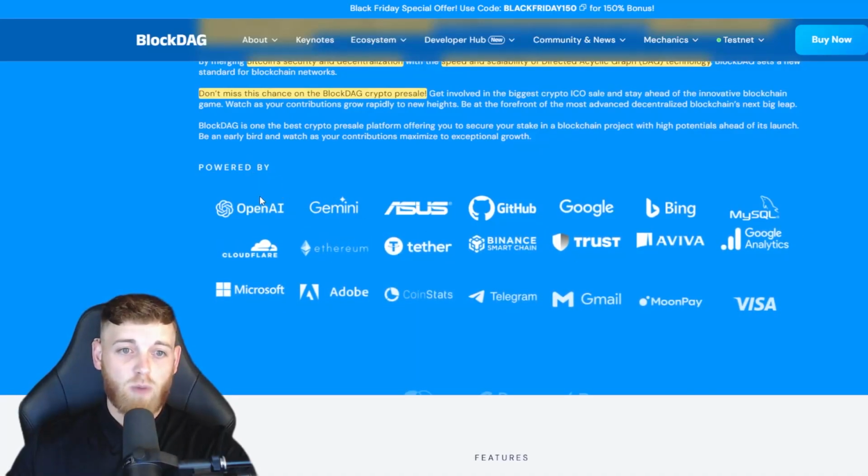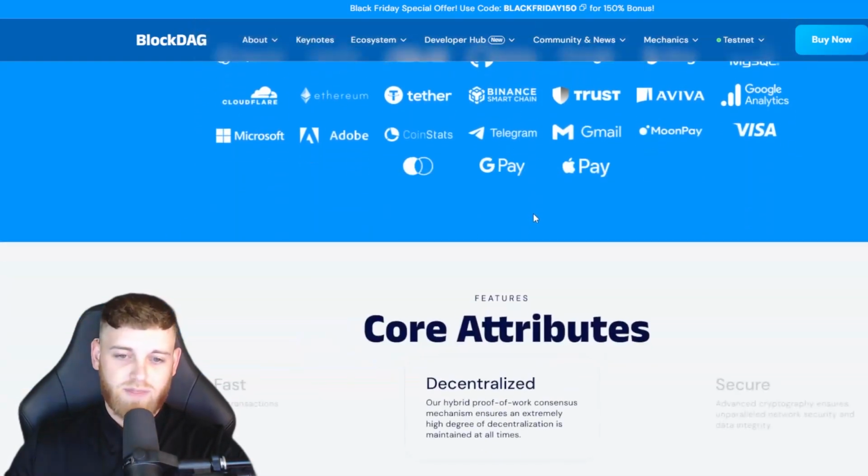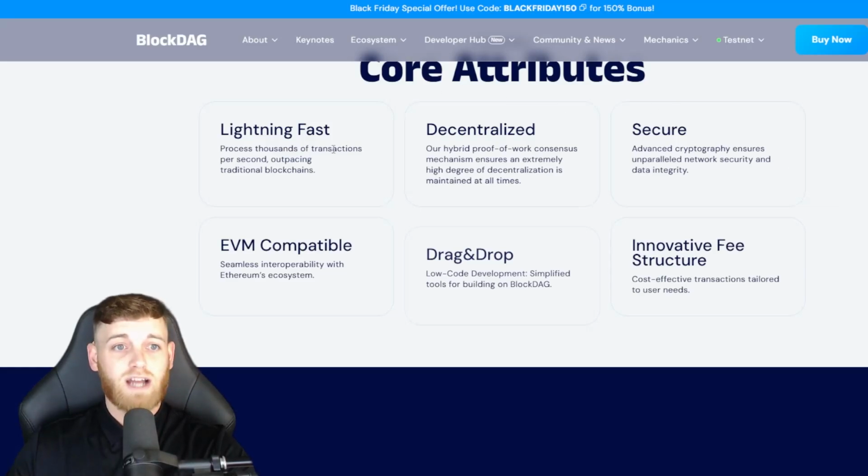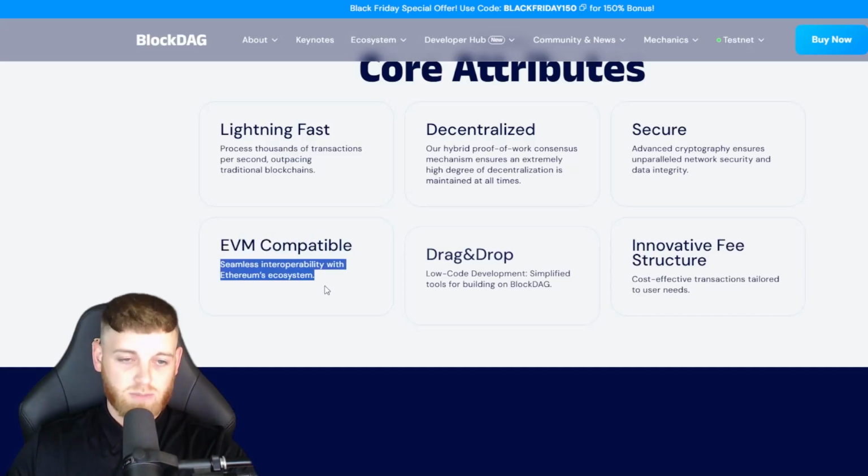And you can see they're powered by OpenAI, Gemini, GitHub, Google, Bing, Visa, Google Mail, Adobe. These are blue chip companies, guys, that are associated with this brand, and that's probably why it has raised a substantial amount of money, talking $150 million. Core attributes here: it's lightning fast, decentralized, secure, EVM compatible, very important here. So basically seamless interoperability with Ethereum's ecosystem. So if someone, say a dev, is building a project on Ethereum, they'll be able to build it with the same code on Bdag.